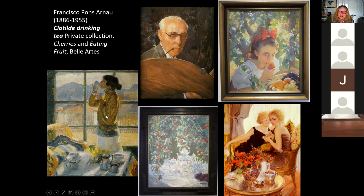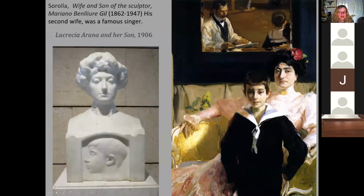A rather lovely 1920s portrait of Clotilde drinking tea. Eating fruits and cherries are in Valencia. I couldn't resist showing you this work by Pons from the 1920s because it's just so Art Deco. This conversation piece of, again, drinking tea. I love it. But she's looking at you very knowingly, isn't she? I have a feeling that there's some interesting gossip going on there. And Pons is again often described as a pupil or one of Sorolla's followers.